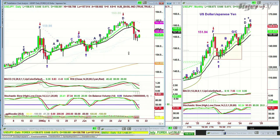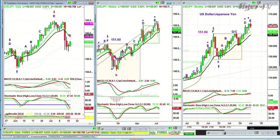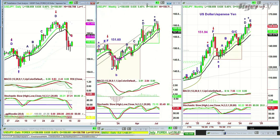Okay, it says 156 is a really important support. We've got 158.68, up 65. We'll see what happens, but it is a sell signal in the daily chart. That's the yen. And we've got the weekly chart at a peak E, and we'll see what happens in a leg E in the monthly chart.